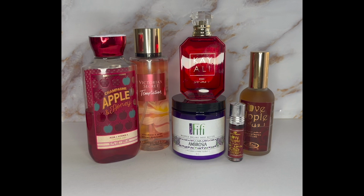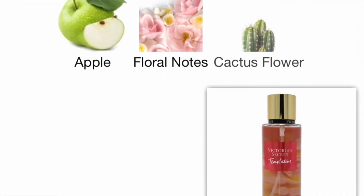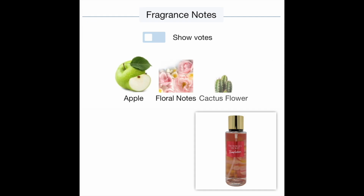Now this is a body mist that they don't sell anymore, but I have found it very easily for a reasonable price on Amazon, and I've also found it on Mercari for a reasonable price. Don't overpay for this, but it's very good. And the fragrance notes for that are apple, floral notes, and cactus flower.